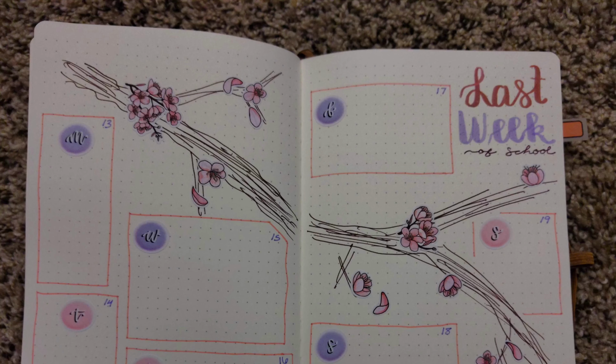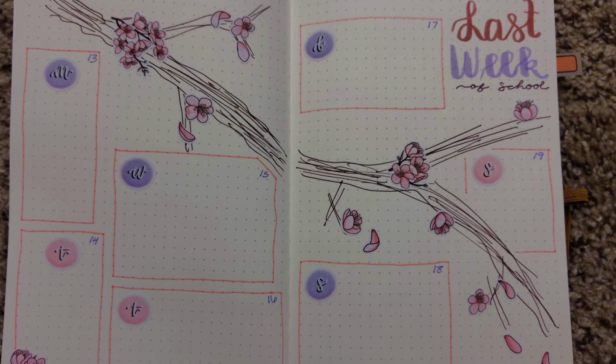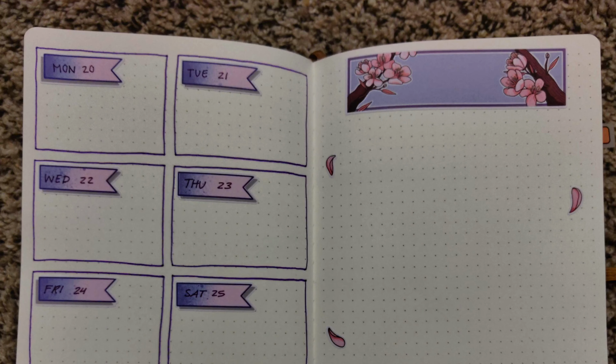You'll see on the top right hand corner I have last week of school, which, since I did plan my April ahead of time before all of this quarantine and online school stuff happened, the last week of school ended up being the following week. So this week, the week of the 20th, did end up being my last week of school.